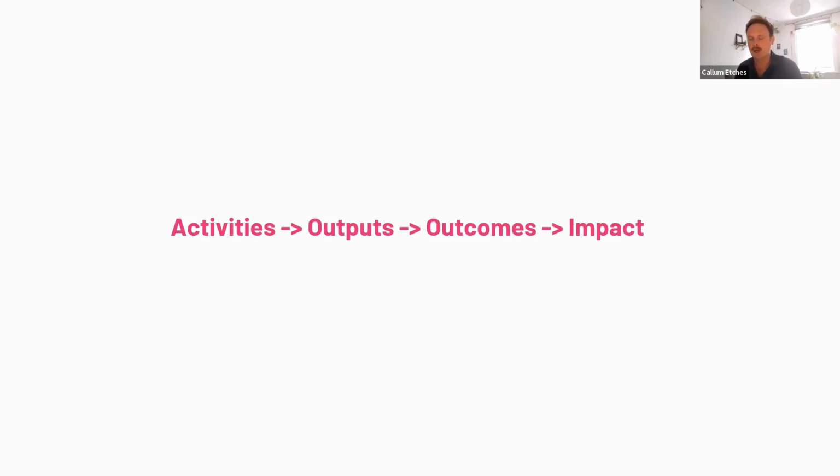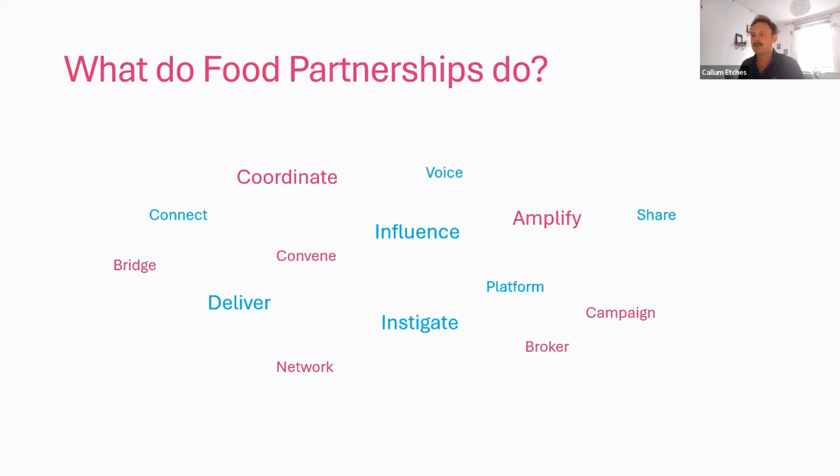We spent quite a lot of time going through all the resources that many of you have submitted to us over the 10 years, including the reporting data that you submitted to us, but also your awards applications, to really start to narrow down on what it is that food partnerships do. Where is that space for added value? What are we bringing to that space? And from that review, this is a word cloud that came from that, and we started to pull out some of those key work areas. And you'll see a few of them here. It's networking, convening, connecting, brokering, sharing and amplifying.